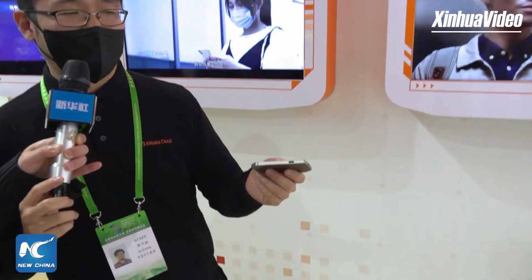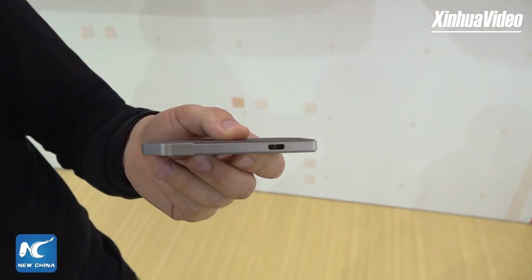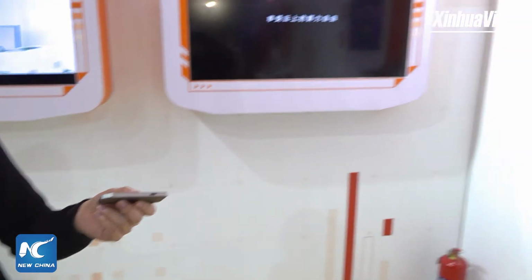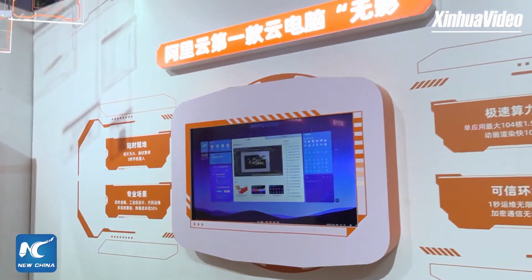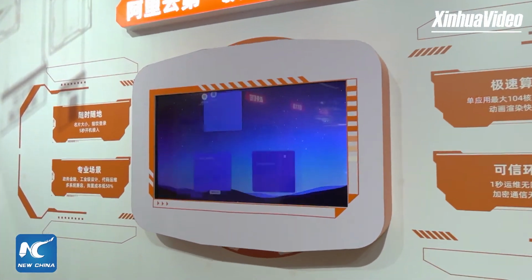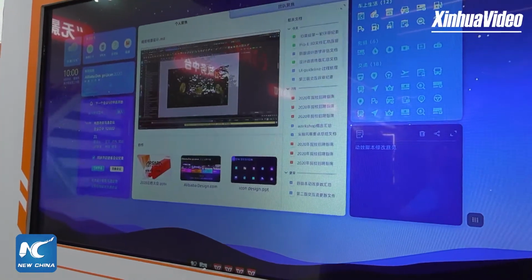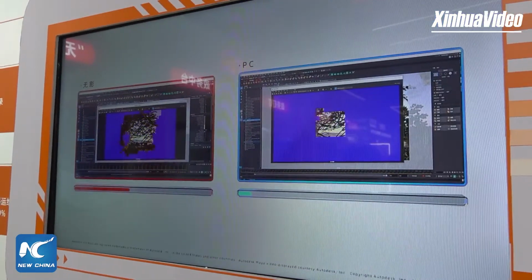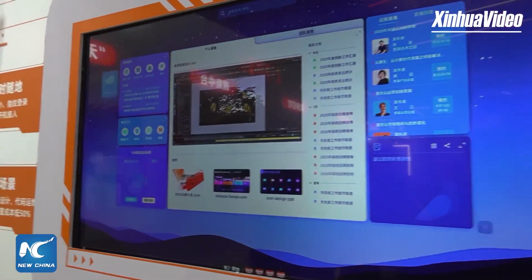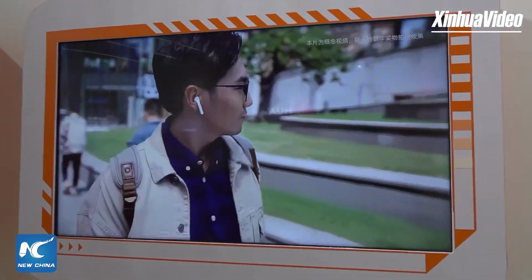The main advantage of this cloud computer over traditional personal PCs is that it can dynamically adjust the computing power based on the application you are running. There is no need for the user to upgrade their hardware if their requirements change. All those upgrades happen on Alibaba Cloud, and that's all transparent to the users. Because of the infinite computing power of this cloud computer, it can be used not only by individuals at home, but also by governments and enterprises.